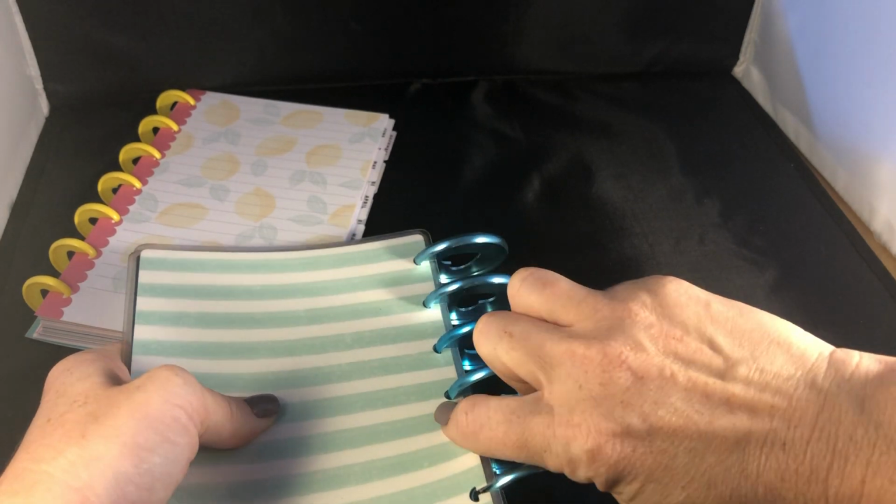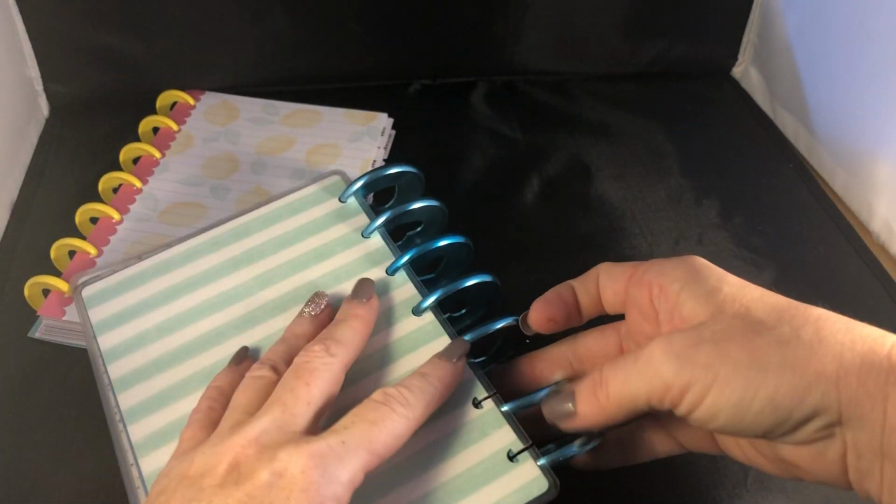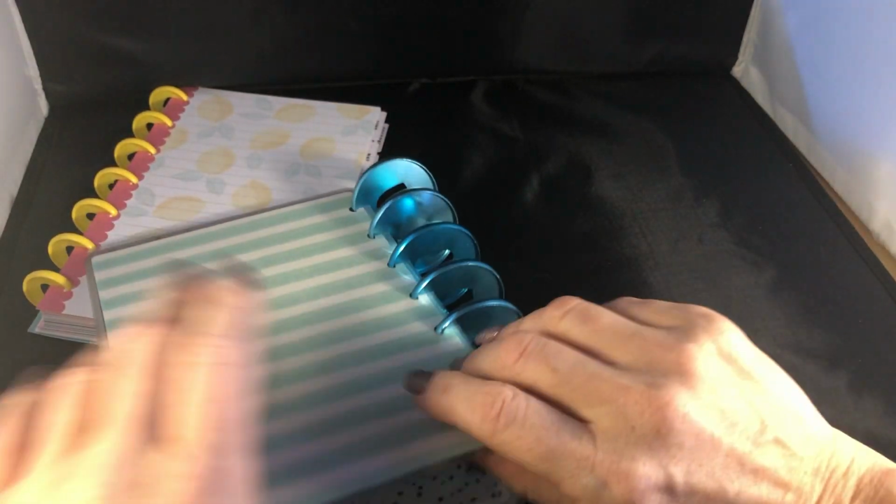Sorry, I know this isn't the prettiest. I'm also trying not to chip a nail too while I'm doing this. So I am a little bit clumsy with this. Okay, perfect. All right, so I have all my covers on there.